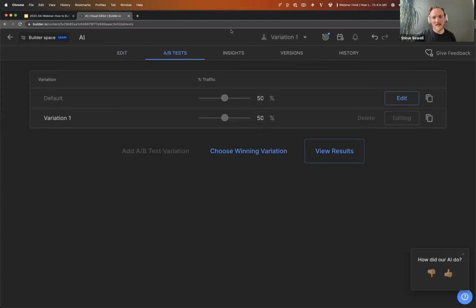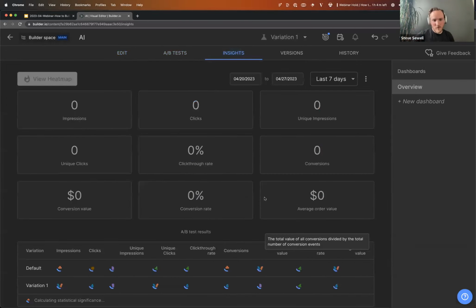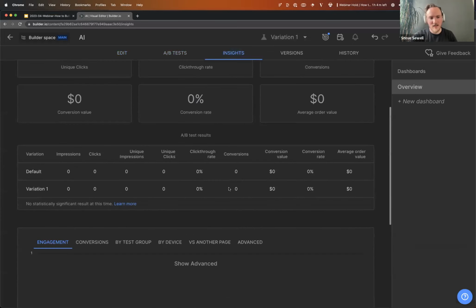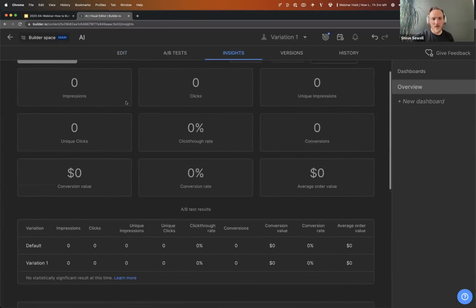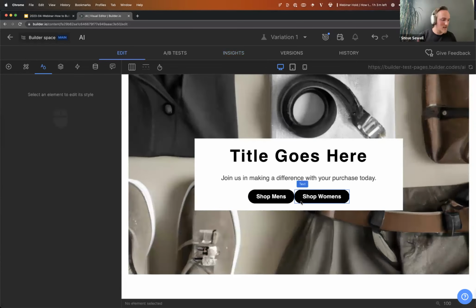So over in Insights, we will have no data yet, but this is just an example of what will be shown. No traffic is hitting, so you can see zeros all around, but ultimately we'll be able to see between the A/B test groups what's getting more views, clicks, impressions, conversions. We'll even show a heat map of, are people clicking the buttons more for the variation with the more conversion optimized, or at least AI took an attempt at more conversion optimized. There's no data for it now, so we can't show it.